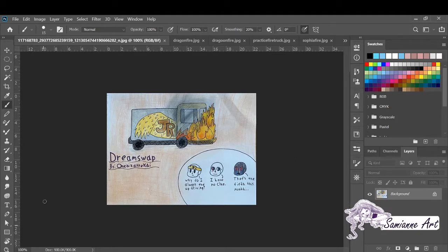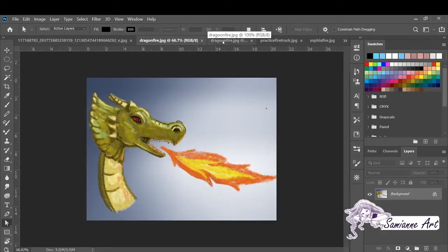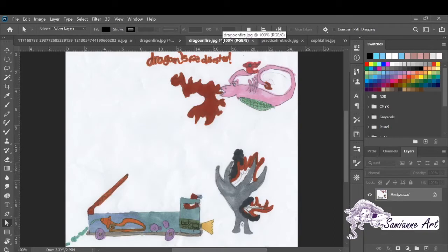What I'm going to tell you about this one is it's an actual truck that is on fire. I think I did something because it went from the mouse to the circle. That's okay. So this is our fire truck from Emily. Again, an Undertale dream swap piece. We got my dragon fire that I did last week. A dragon disaster. This is Sophia's piece. There's a dragon involved and a tree on fire and a fire truck, which I think is all related to a little movie you're doing in Minecraft, right?